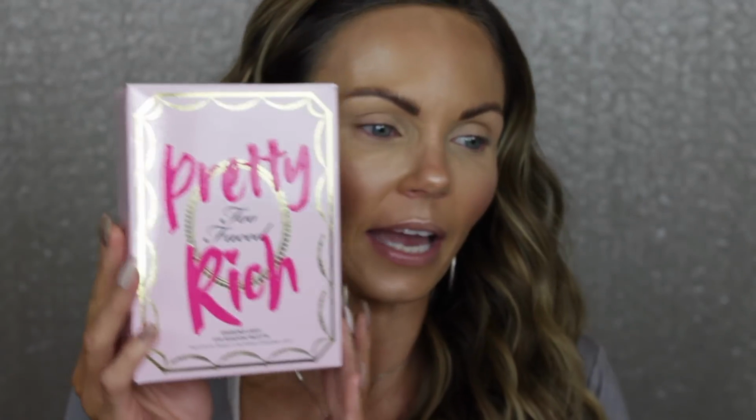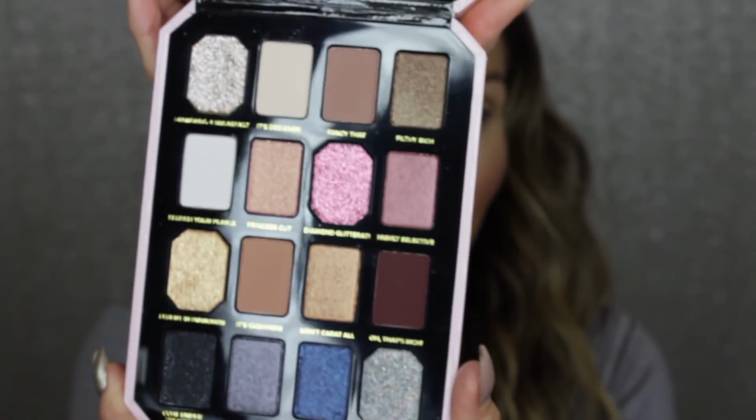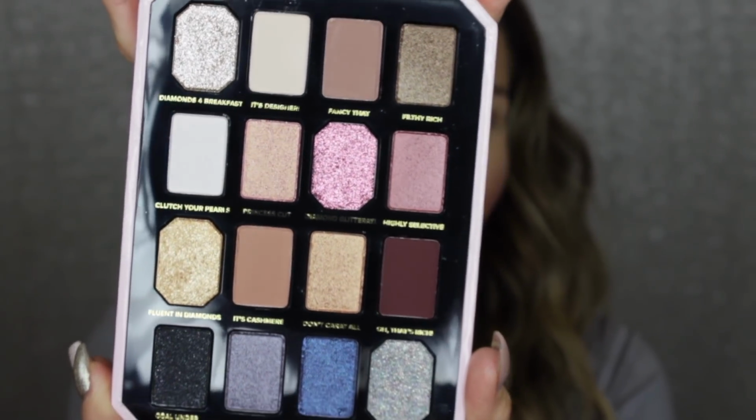So this is what the actual box looks like, and it has all the shades here on the back. And it says the Too Faced tip is prime lips with Too Faced glitter glue for best results. Use your finger when applying the pressed gel glitter formula. Let's go ahead and zoom in here on the palette. Very pretty. These shades are really, really pretty.